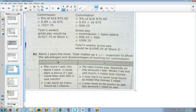It says here he can work as many hours as he chooses, but if he doesn't sell anything, he's not going to make any money. And that is a negative because you're not guaranteed any money. If he goes through a whole month and doesn't sell anything, he's not going to make anything. And he might have to work longer in order to make the money he needs. So if he starts not selling, he'll feel pressure to just keep working and working.